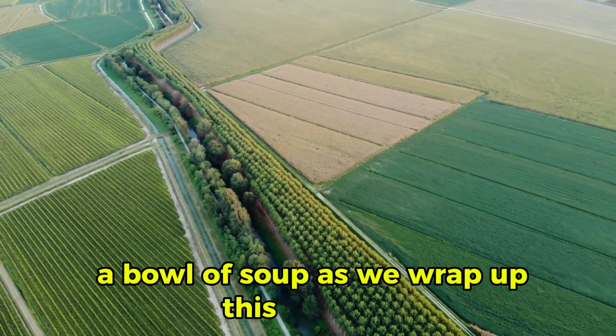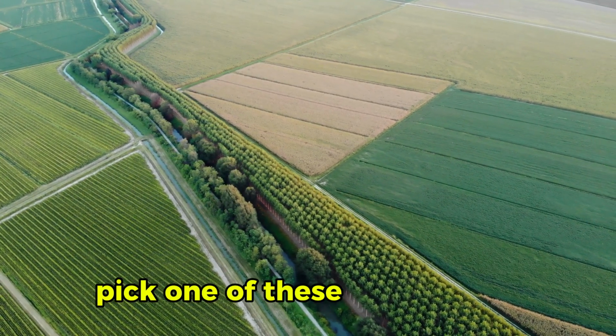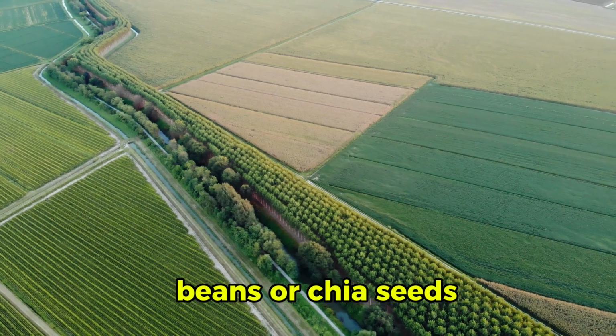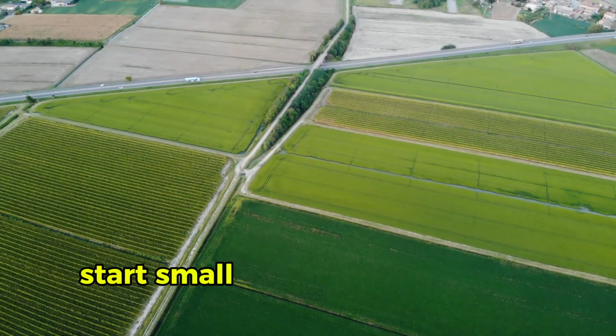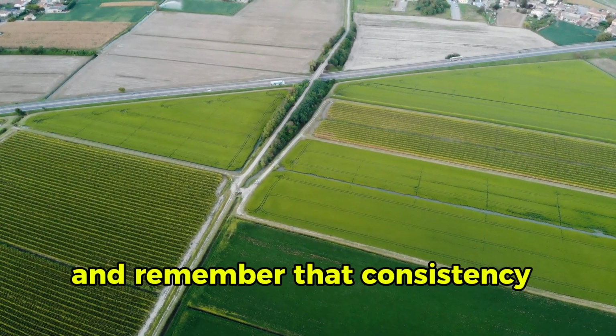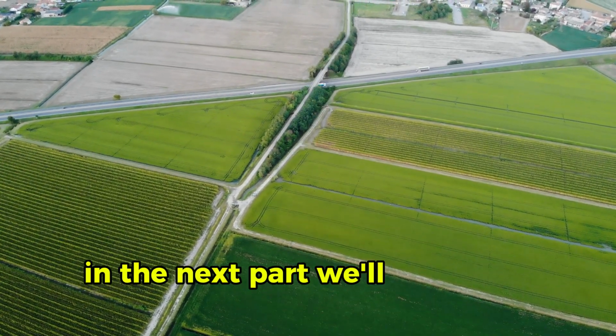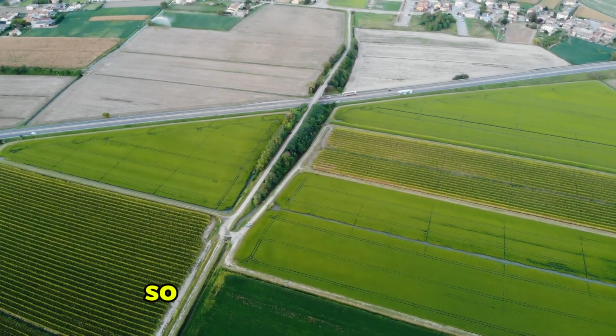As we wrap up this first part, I want to leave you with a simple challenge. Pick one of these foods: prunes, beans, or chia seeds, and try incorporating it into your meals this week. Start small, pay attention to how your body feels, and remember that consistency is key. In the next part we'll talk about 2 more foods that can help keep your digestion on track, so stay tuned.